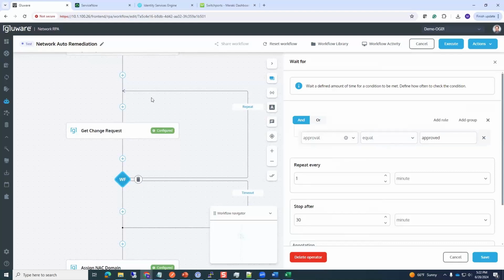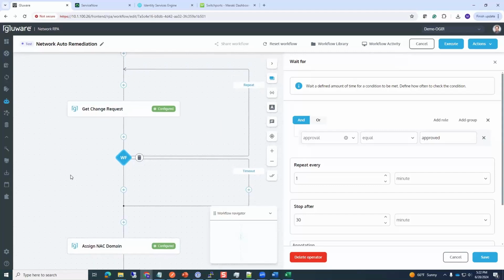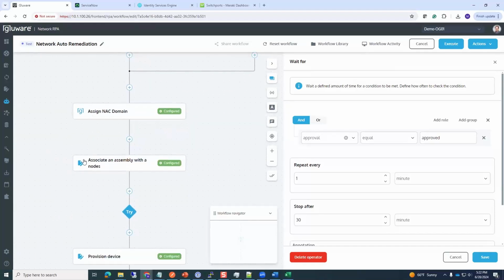So basically, we're going to loop every 1 minute and check ServiceNow until we get an approval. If we fail or bomb out, we could put actions in the timeout branch. But this gives Gluware the ability to keep checking back until we get that approval. We will stop after 30 minutes, but in our demo, I will go make that approval and let it continue. So once we get the change request approved, we're going to be implementing the change.